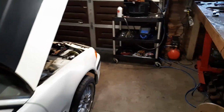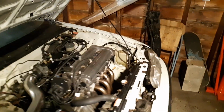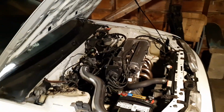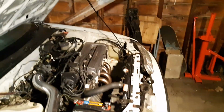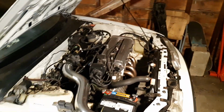Hey, what's up, guys? Back again with another update on the 93 Integra build, but I do have a surprise for you guys. I want to try to make this quick because I have a few things to do today. I've got to run out to Harbor Freight and grab some tools for a little something that's going to be coming in the future.